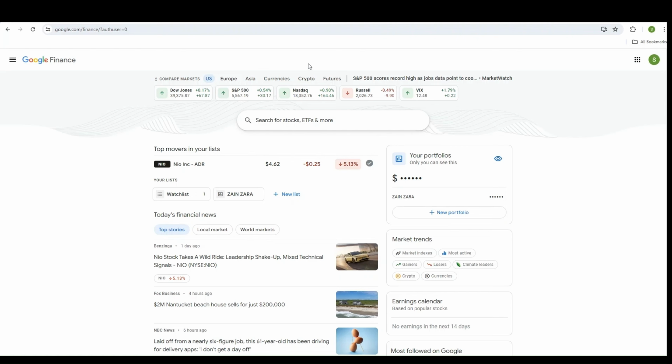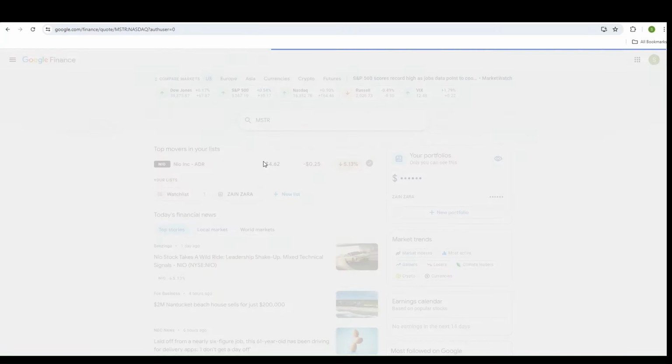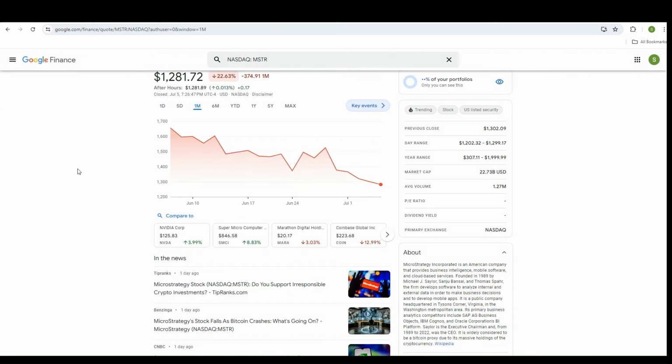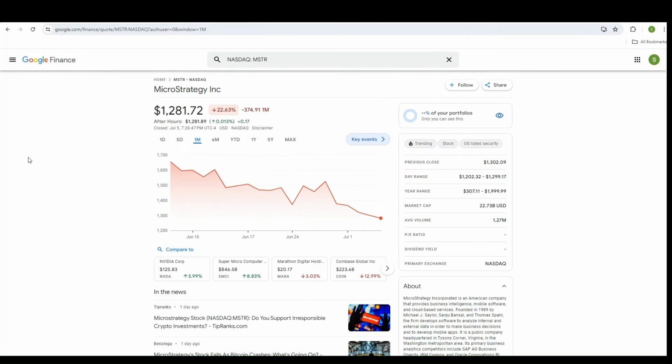Let me go to Google and type over here MSTR, MicroStrategy. So let me see what MSTR does. It is a diversified company, but one of the things, here it is. Let me highlight this so we can look at it better. It is widely considered to be a Bitcoin proxy. What that means is it moves in tandem with Bitcoin. Bitcoin goes up, MicroStrategy goes up. Bitcoin goes down, MicroStrategy goes down. Since Bitcoin is very volatile, so is MicroStrategy.